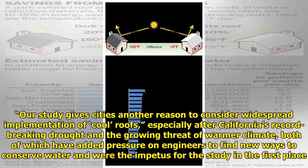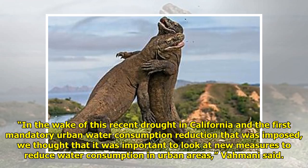"Our study gives cities another reason to consider widespread implementation of cool roofs," especially after California's record-breaking drought and the growing threat of a warmer climate, both of which have added pressure on engineers to find new ways to conserve water and were the impetus for the study in the first place. "In the wake of this recent drought in California and the first mandatory urban water consumption reduction that was imposed, we thought that it was important to look at new measures to reduce water consumption in urban areas," Vamani said.